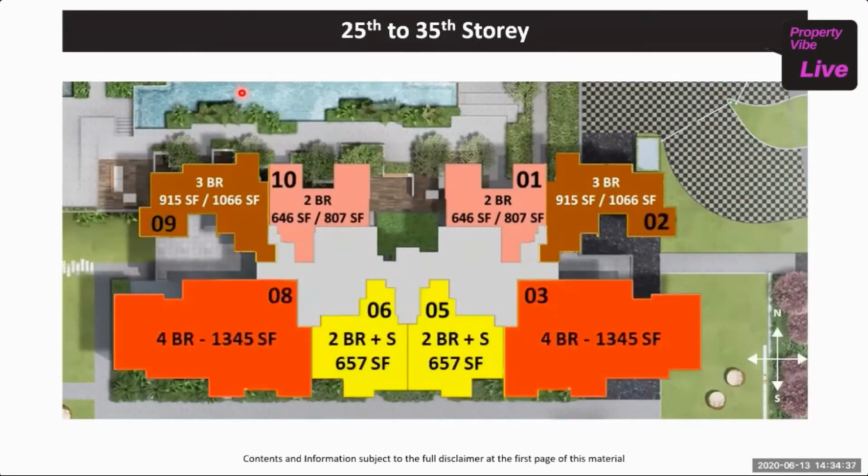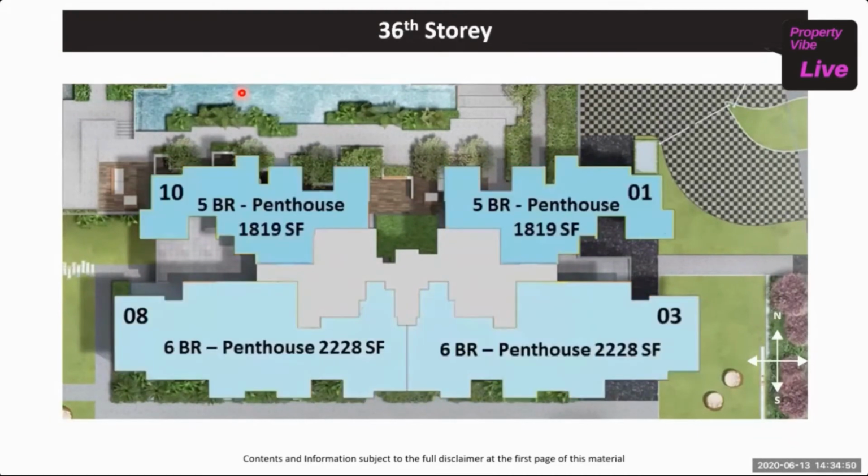And then going further up, on the 25th floor is where our 4-bedroom are. The 4-bedroom starts from 25th floor all the way until the 35th floor. Then our penthouses will be on the 36th floor. So you can see the 5-bedroom penthouse is actually facing the city. The 6-bedroom penthouse is actually facing the sea. Later, I'll share the floor plan with you in a bit more detail.